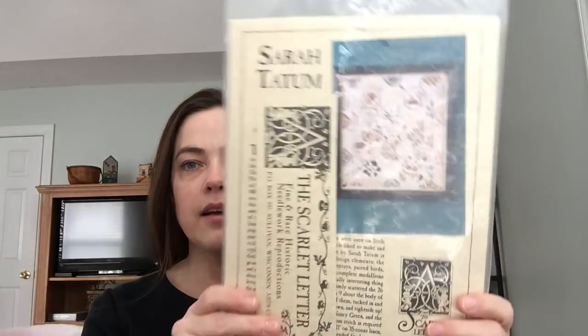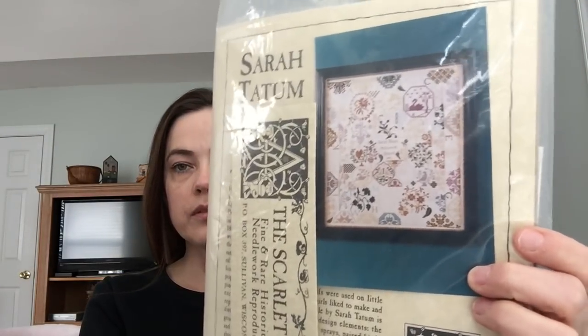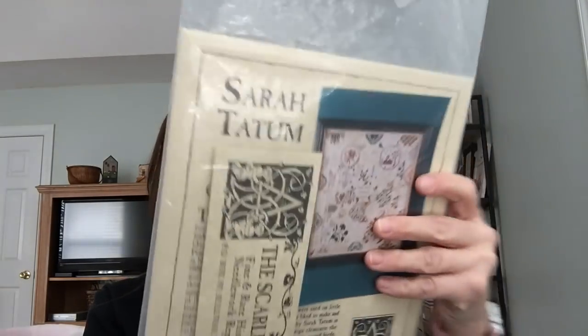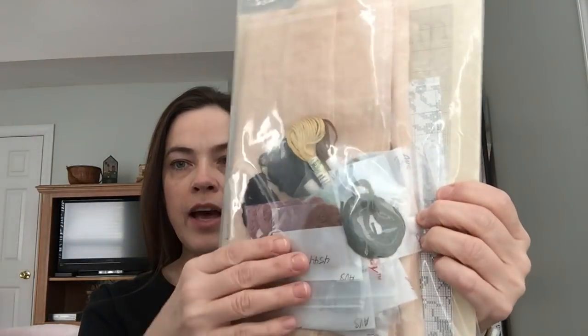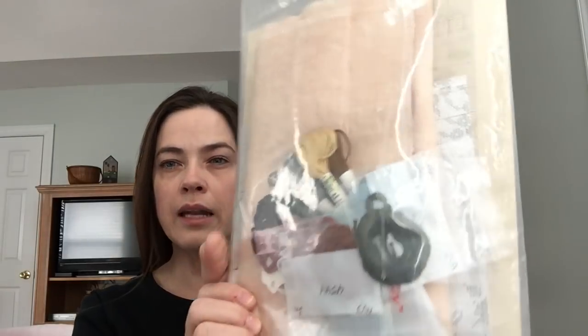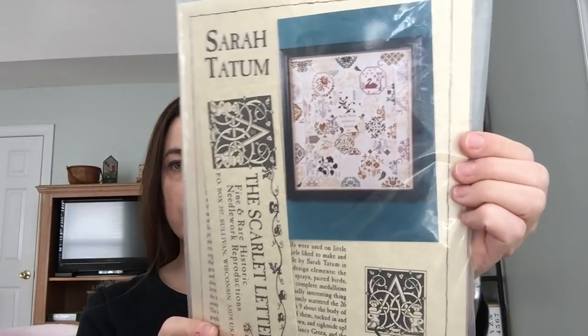And Faye, Carolina Stitcher, showed off her sampler wall, her Quaker samplers, and they were so pretty. And I've had this in my stash forever, probably around 20 years. Scarlet Letter, Sarah Tatum, and I've had the silks forever too. So I just threw in some 40 count light exemplar that I might use. So that's when I kitted.